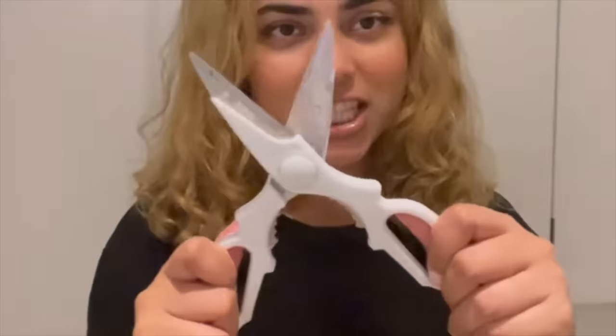We're gonna cut my hair. I've never cut my hair by myself before. I've always done it by a professional, so this is gonna be a first time. Okay, okay. We got the kitchen scissors out.